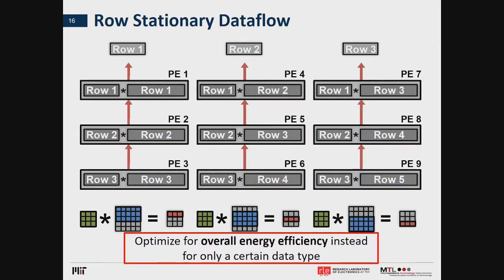And then you could expand this into 2D to basically satisfy a two-dimensional convolution, and then there's further expansion to the other higher dimensions. Again, I won't get into the details of this, but the main takeaway is that you want a data flow that really balances all the different types of data that you're processing, right? You shouldn't just focus on one.